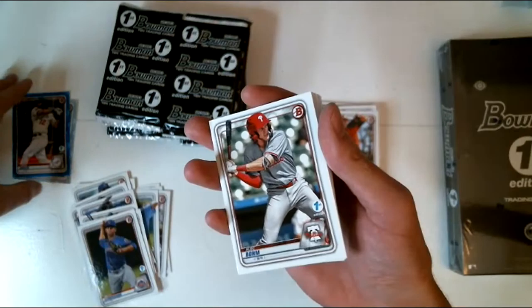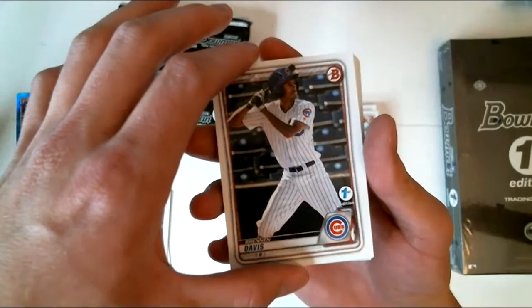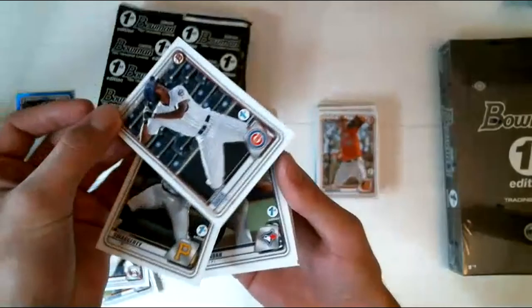All right. Alec Bohm for the Phillies. Brandon Davis for the Cubs. This guy is pretty good. I keep an eye on his cards. You know, he's going to start popping out there soon. Sorry, guys. The little stick, like I said.